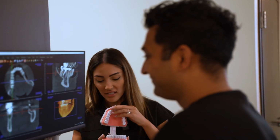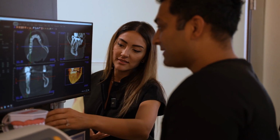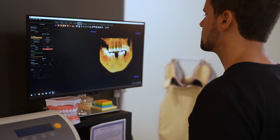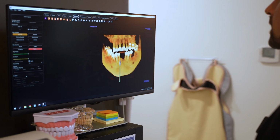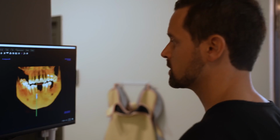Can't forget these. Do you guys have a lot of peds patients here? I see a decent amount of peds usually, but kiddos, yeah, more at West Loop. So this is a case that I actually did. Basically, this gentleman had some periodontally hopeless 23 and 26, and he wanted something fixed. But the remaining teeth aren't really strong enough to support a bridge, so we decided to do an implant bridge.